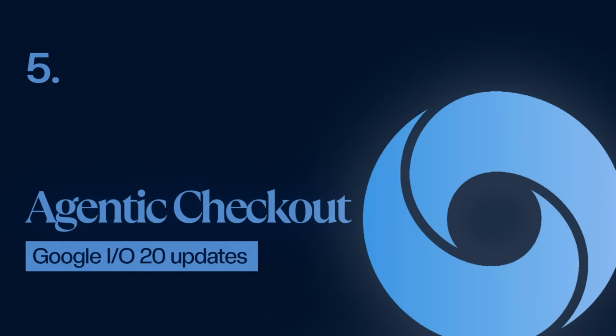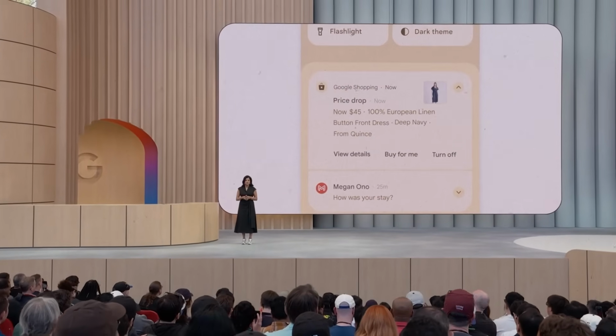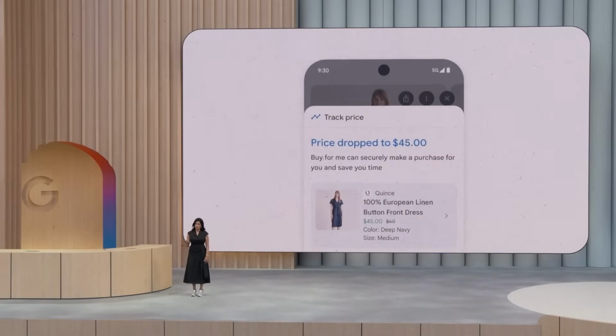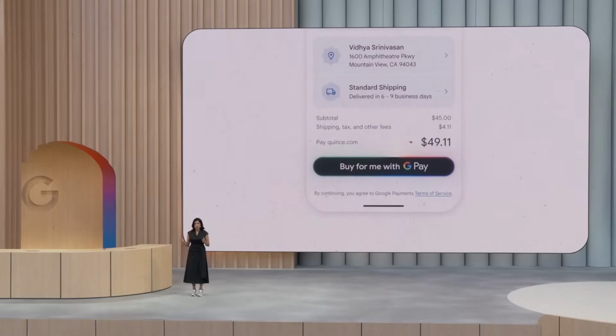The next update is called Agentic Checkout, and it's actually pretty cool. If you want to buy clothes but you're waiting for the next sale to come in, Agentic Checkout by Google will actually blow your mind. So basically, the way it works is it will notify you when the price drops with a notification. You can click on that notification and proceed to checkout. It automatically adds it to the cart, selects your size by having personal context of you as a person, and then proceeds to order it, and you can just press a single button and pay it via GPay.